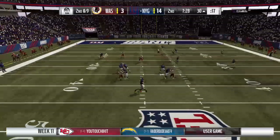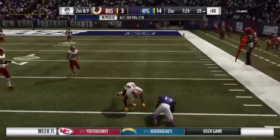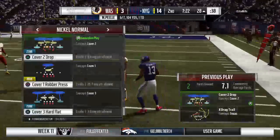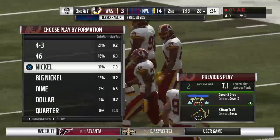Out of the gun, they'll look to throw. And bringing it in right side here, Beckham. And he'll go down at the 28. That throw good for only a couple. It brings up 3rd down.